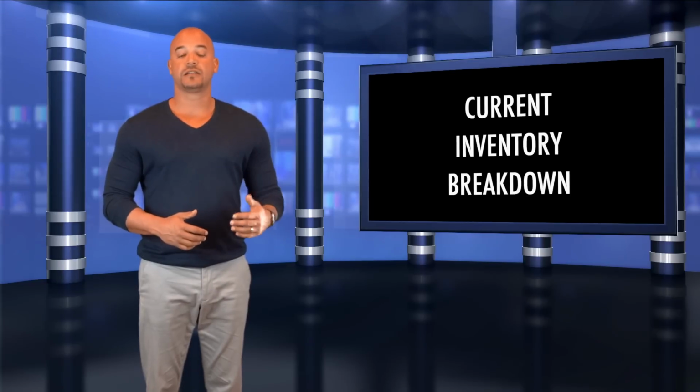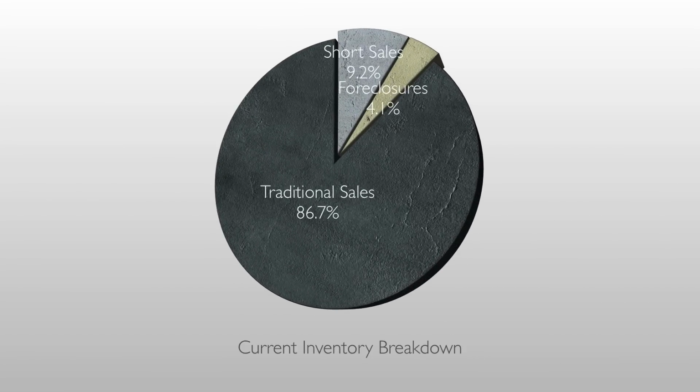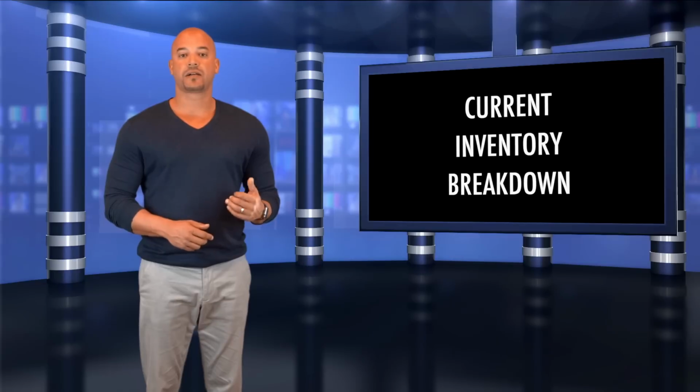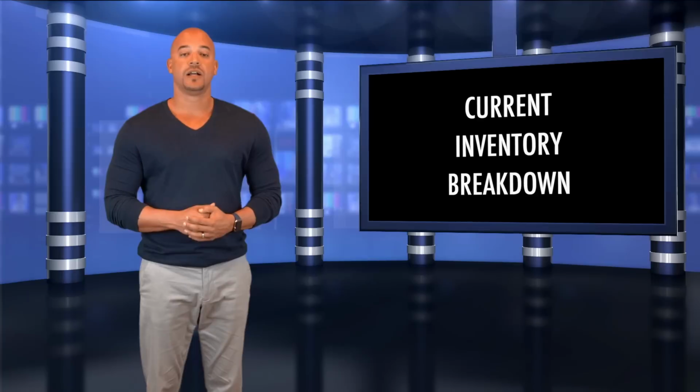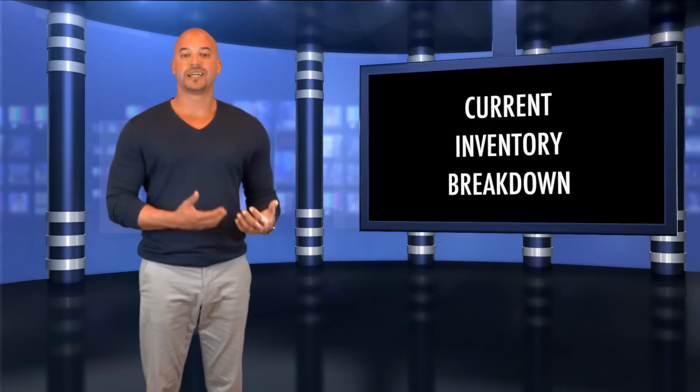All right, next, let's break down this inventory. As you can see on the screen right now, 9.2% of the market are short sales, 4.1% are foreclosures, and 86.7% are normal or traditional sales. Looking back on last March, we're up about 3% for traditional sales. As I said many times before, as prices increase and time goes by, we should see less and less short sales and foreclosures.